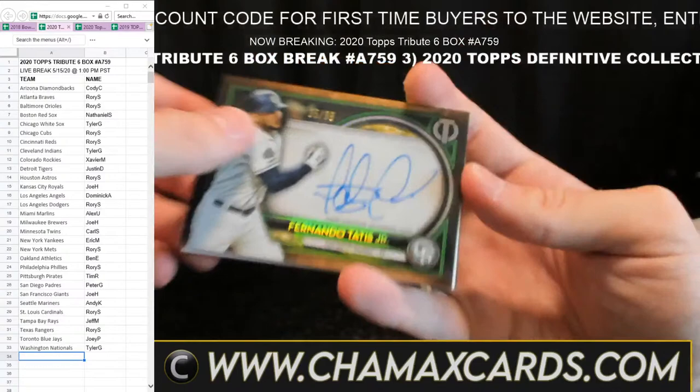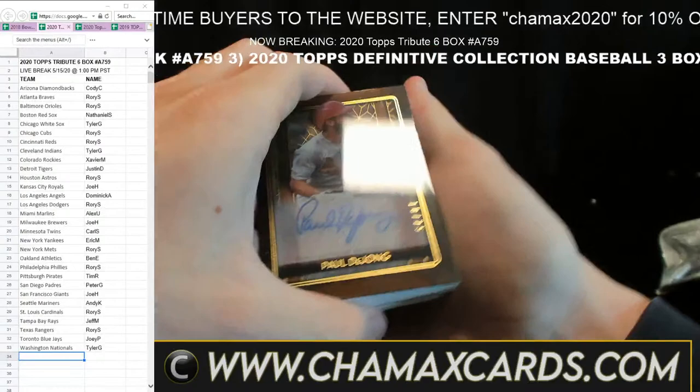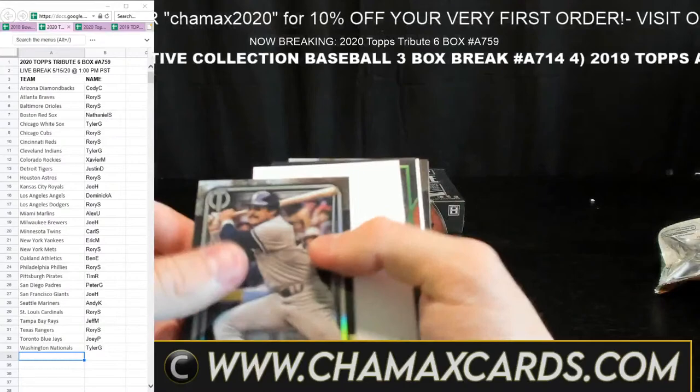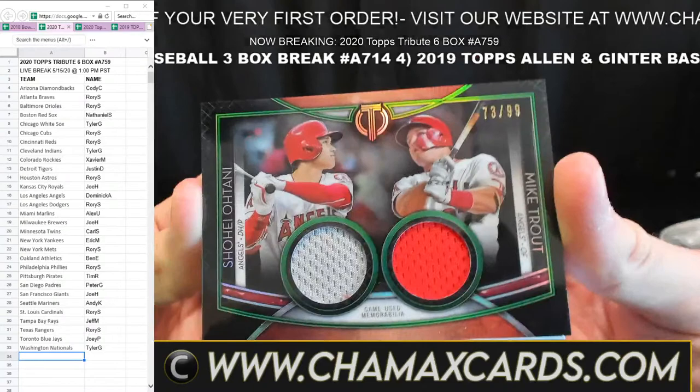All right, second stack. We got a Paul DeJong, 18 of 25. These are hard to see. Paul DeJong auto for the Cardinals, Rory S. Rory's going to get a big order. This is nice, we have a double material of Mike Trout and Shohei Ohtani, 73 of 99 for the Angels. Dominic A, congratulations.